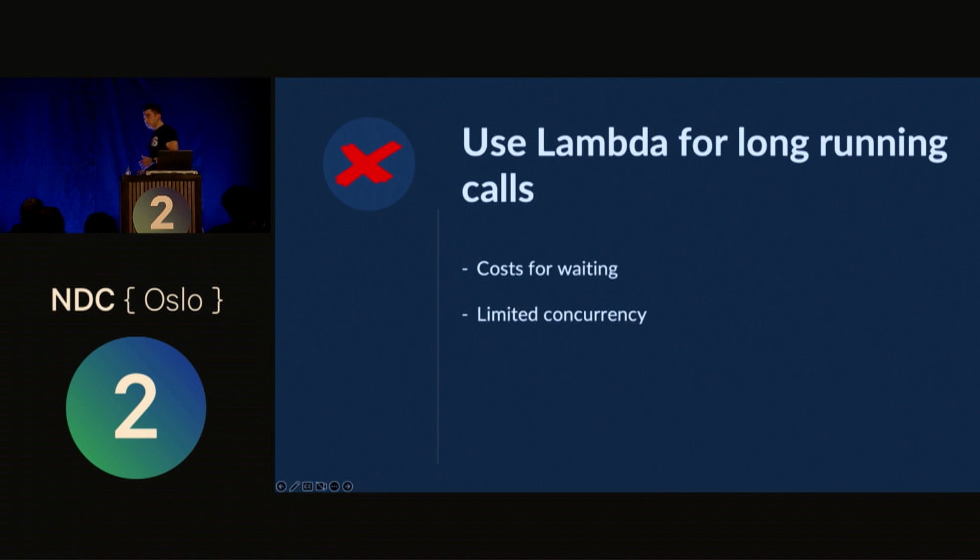You also have limited concurrency, which sounds funny. I was talking all the time about how much this scales, but at the end, there is a maximum number of concurrent Lambda executions in a region. It's 1,000, 2,000, 3,000, depending on the region. But if you have 3,000 users all connected to a Lambda, and this Lambda is just waiting for something to happen, nothing else can be done at that time.